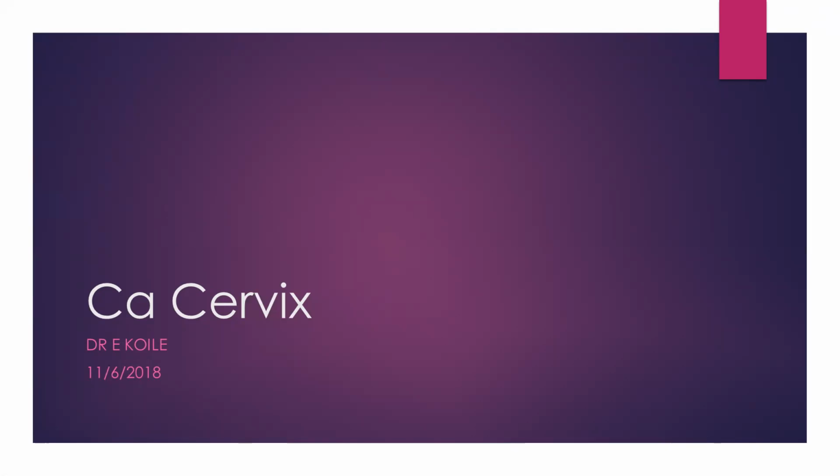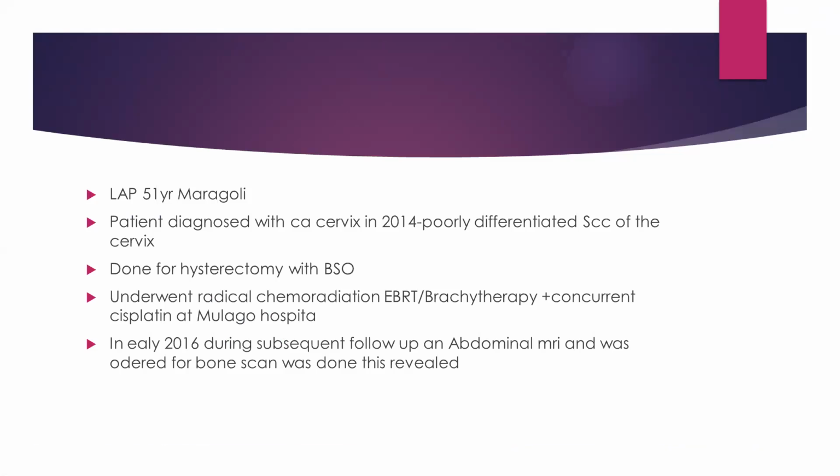So next slide. This is a 51-year-old female patient from Maragoli, diagnosed with carcinoma of the cervix in 2014, and this was a poorly differentiated squamous cell carcinoma of the cervix. She had a hysterectomy plus bilateral salpingo-oophorectomy, and then underwent radical chemoradiation, EBRT plus brachytherapy and concurrent cisplatin at Mulago Hospital.